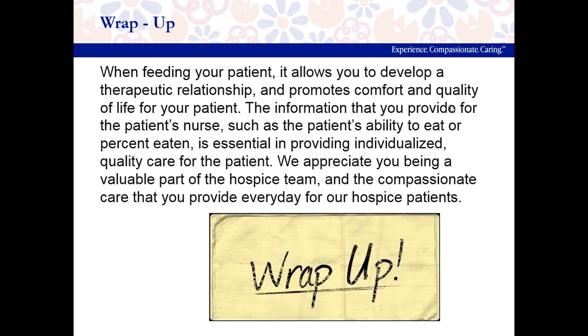Just to kind of wrap things up, we know that when feeding your patient, it allows you to develop a therapeutic relationship with them. It not only promotes comfort, but also quality of life for their patient, which we know is very, very important at end of life. The information that you provide for the patient's nurse, such as the ability to eat or percent eaten, is essential in providing individualized quality care for our patients here at Hospice of Cincinnati.